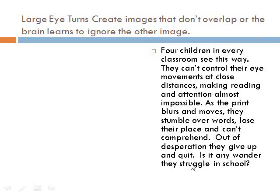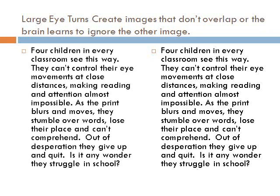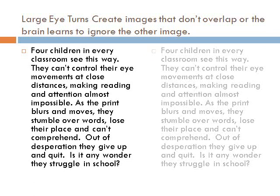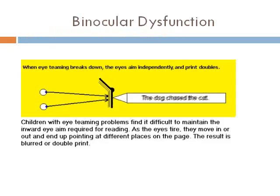For instance, if you have a really large eye turn like that, each eye creates its own picture. The two pictures might be far enough apart that they might have trouble if they switch between the two eyes, but if one eye is always turned, they might end up blocking out or ignoring the image. Because it's so far away from the other one, the brain just kind of shuts it off, starting to ignore the double vision that you might get otherwise. Unlike this one, here's that convergence movement I was talking about, for instance, when looking at a book.